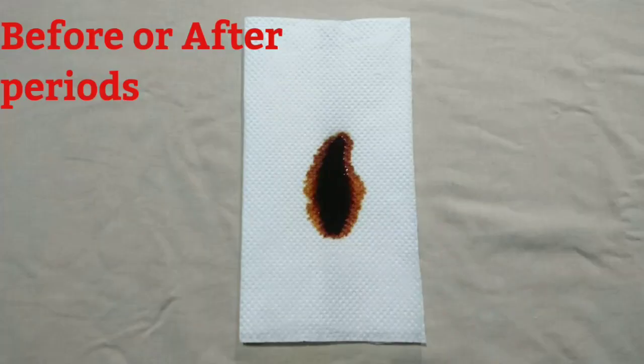Seek medical advice. The other discharge could be brown. Brown normally happens before or immediately after your periods are over. So when we see this, most times it's normal.